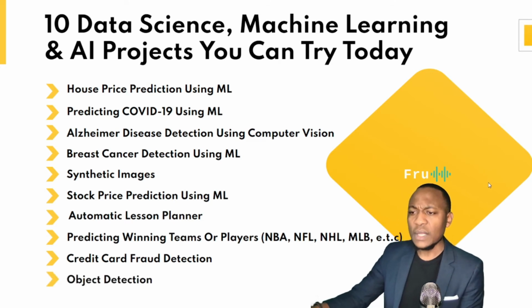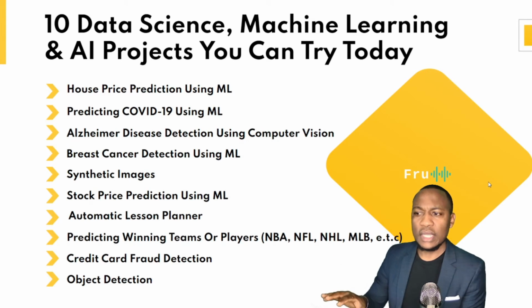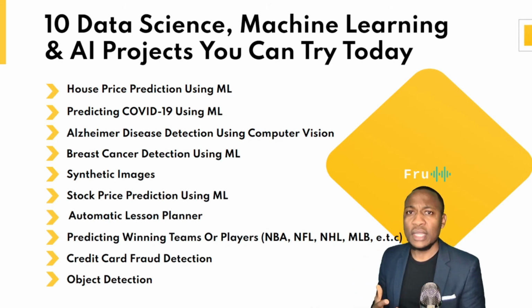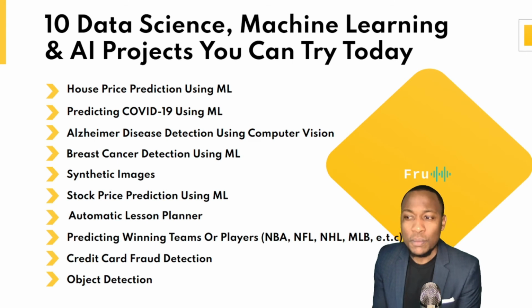Now, the next one that we have on this list is object detection. I know we've talked a lot about predictions and images and computer vision, but object detection is one of those big areas around computer vision that in the next decade, I believe is going to boom. If there's any one area in machine learning or AI that should boom and see a lot of disruption in the next decade, it would be object detection.